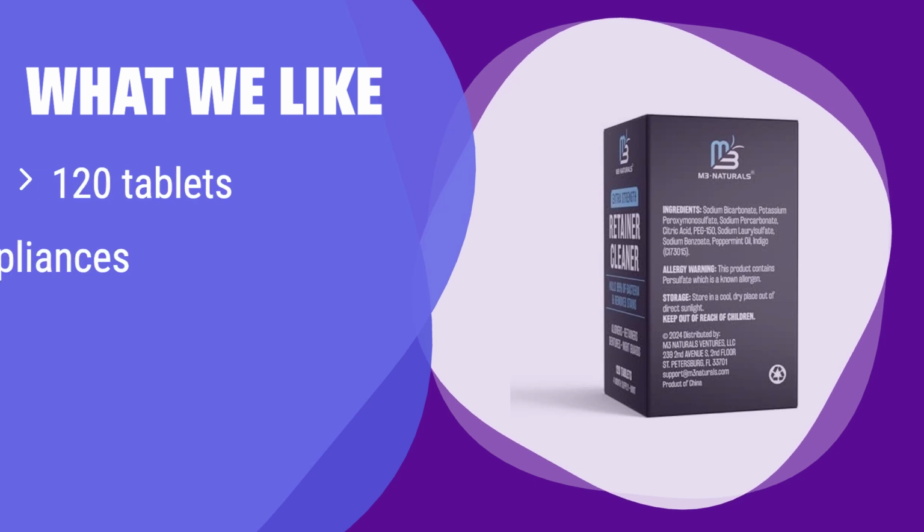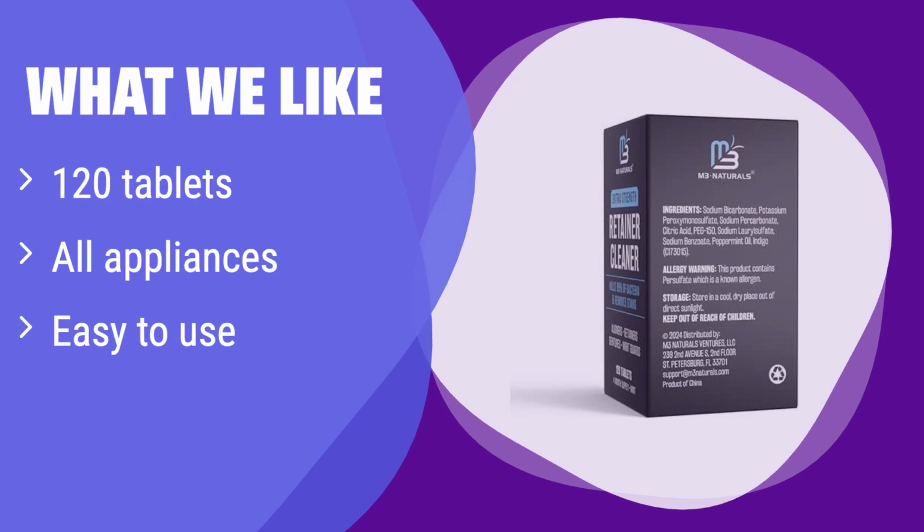What we like? With a 4-month supply of cleaning tablets, you'll always have a fresh solution on hand. It's suitable for all types of removable dental appliances. Simply drop a tablet in and let it work its magic. If you need a convenient and effective way to clean various dental appliances, this is your best bet.